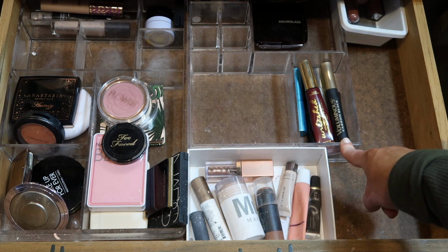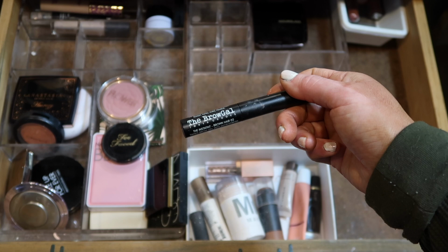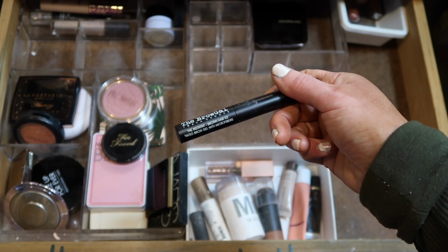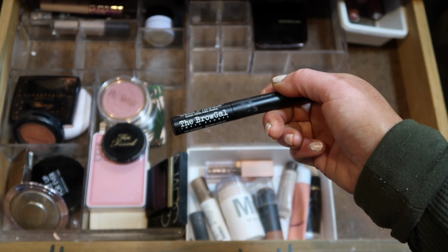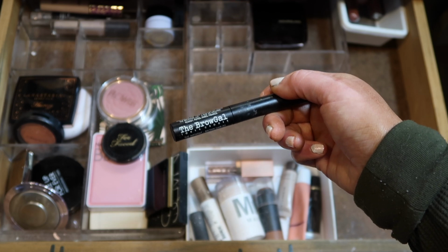Over here we have my mascaras, as well as this product from the Brow Gal, which I actually really enjoy. This is the Instant Tinted Brow Gel, Brown Hair O2. It has microfibers in it. I really enjoy this on days that I'm not doing a full face of makeup and I just want a lighter brow. This works really well.